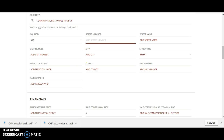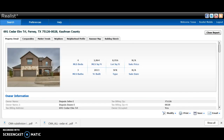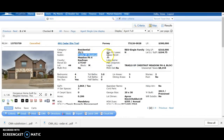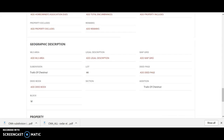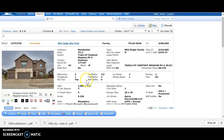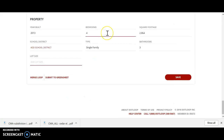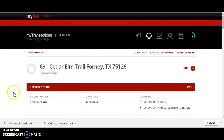So I'm going to punch in all the information. Okay, so I filled this out. I got most of the information either from Realist, which I left open, or the MLS. I copied the subdivision. I got the county of Kaufman. I put in all the information, the square footage, which is great because this helps you learn about the property as you're entering all these things in here. The square footage, the bathrooms, it's a single family house. The lot size, I could even punch that in on here. The square footage right here, 2.06. So it's 0.2 of an acre. Everything. Save this. And then up here to the top, back to the loop.